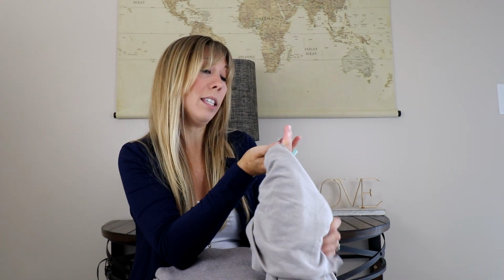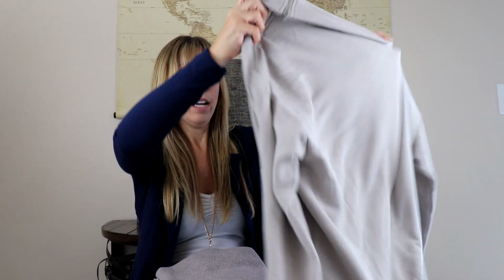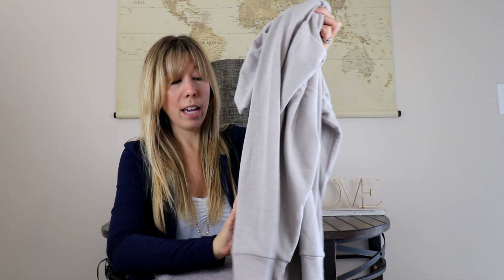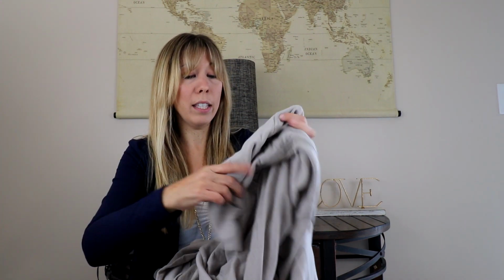Okay, first off, we have something with a big old cowl neck on it. What is this? This is the Rosalie shoulder zip cowl neck knit top in taupe. So here we have the cowl neck, we have the zipper on the top here, and there we go, just a nice cozy top, not super thick and not super soft. It's not the world's softest on the inside, but still a cute kind of lightweight top here.